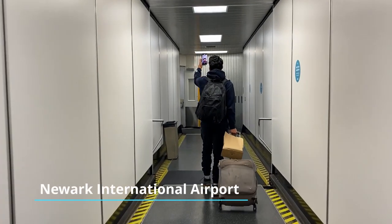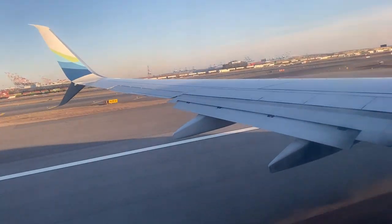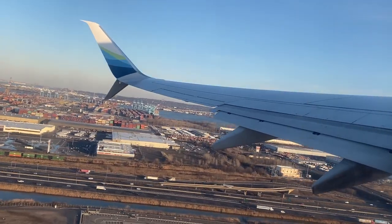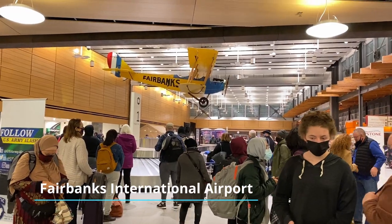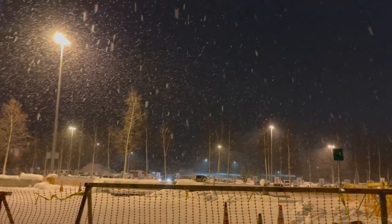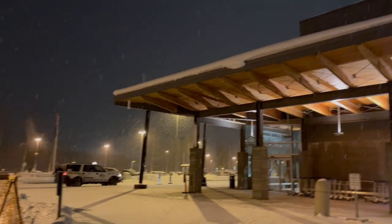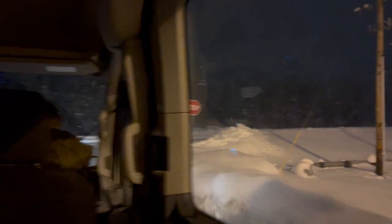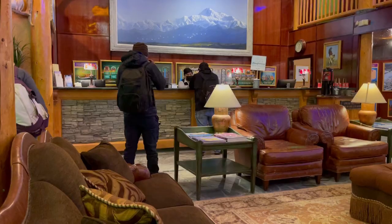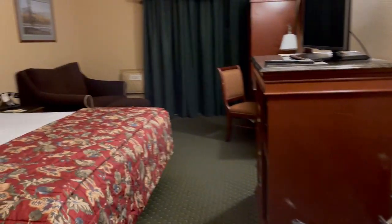With a negative COVID test report, we started our journey by flying across the US from New Jersey to Alaska. Our first stop was Fairbanks, and yes, we were welcomed by some late night snow. Dreaming about our adventures to begin, we called it a night after we checked into the hotel.